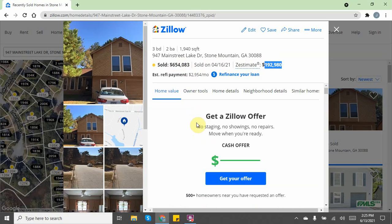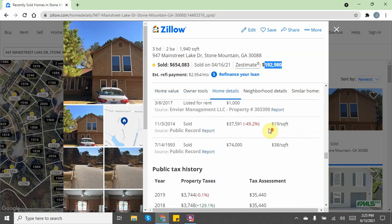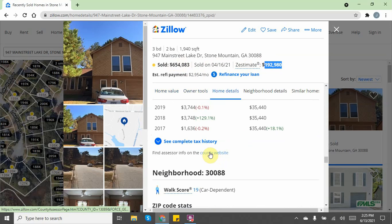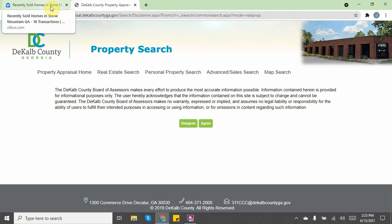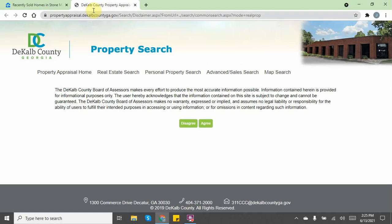So you're gonna open up the property and go all the way down to price and tax history, and hit this link at the bottom. It says county site. So you're gonna go to the county site. Let me copy this address here. By the way, when you look it up on the county site, they don't really care about the city, state, or zip code. They sometimes don't even care about the suffix, like drive, street, or anything like that. So all you have to copy is that first part.